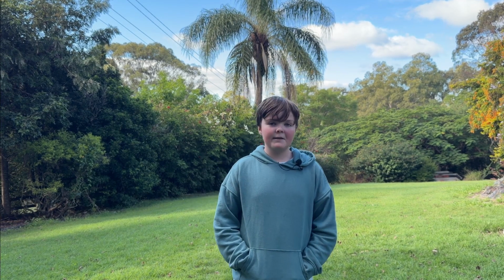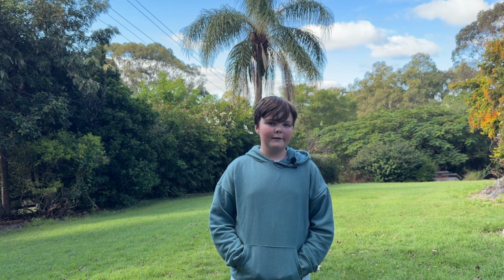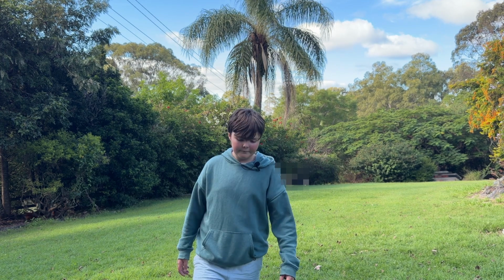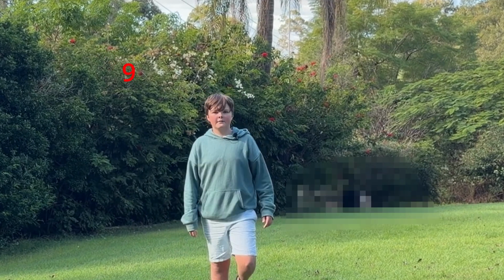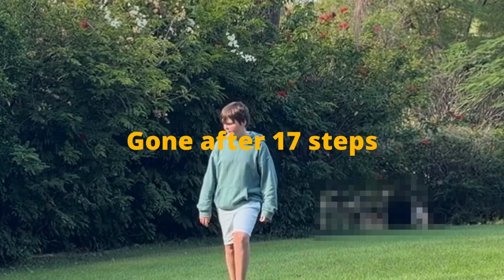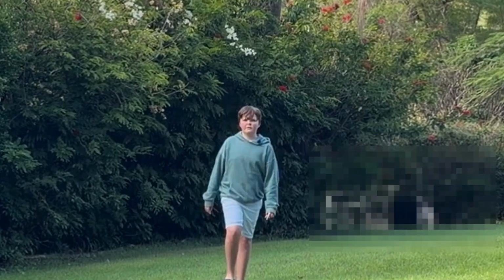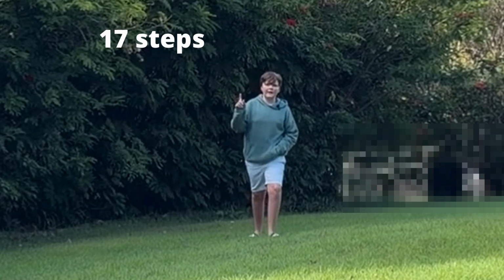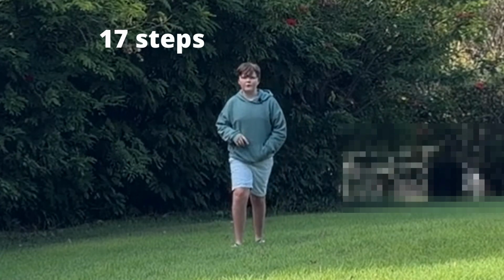So I'm going to see how many steps back it takes until the quality of the microphone gets it so you can't hear me. So I'm going to switch to the microphone on the iPhone. 50. I'm in a tree. This is how many steps it took until the microphone couldn't hear me.